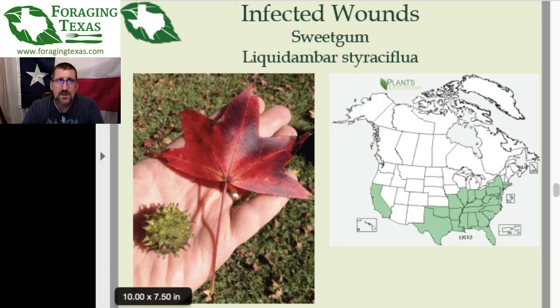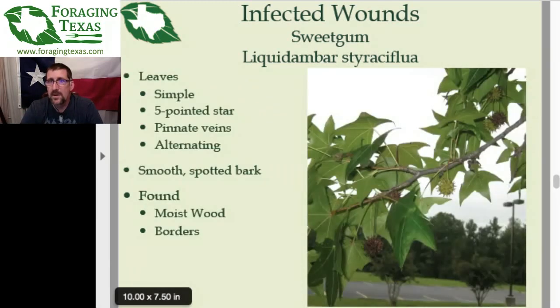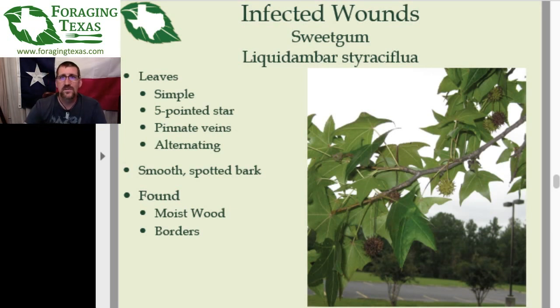This is the tree that produces those spiky round balls, starting about now down here in the Houston area, but throughout the summer and into the fall the farther north you go. The bark is smooth and spotted, not craggy like the oak, with lots of little speckles on it. Similar to the oak trees, you find it in moister, damper woods and lower areas. They'll also be along borders and even used in landscaping.